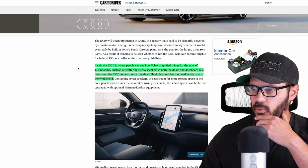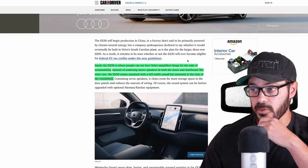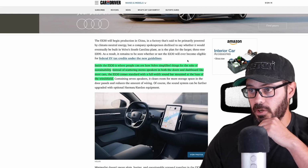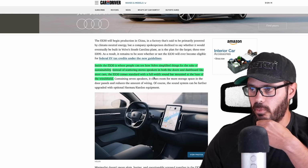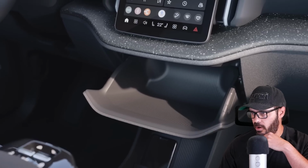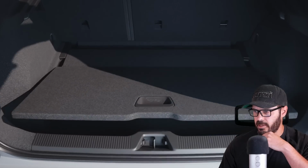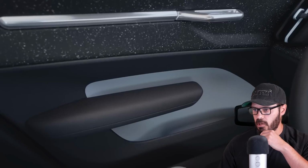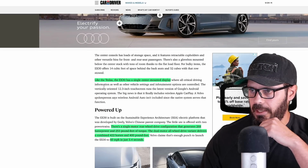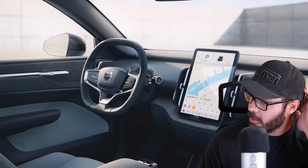So inside the EX30 is where people can see how Volvo simplified things for the sake of sustainability. Instead of scattering stereo speakers in both the doors, for example, and the dashboard, like most cars, the EX30 comes standard with a full-width soundbar mounted at the base of the windshield. I'm interested in learning more about how this is more sustainable by having a soundbar instead of separated speakers. Would be interesting to learn more about that. Like the Teslas, the EX30 has a single center mounted display, which we're going to talk more about when we talk about this interior in Photoshop.